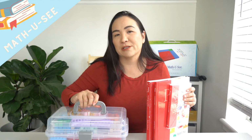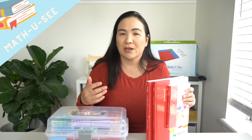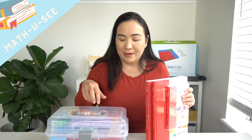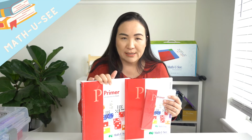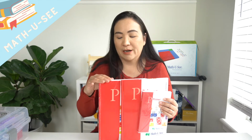This is very important. I don't think you can actually forego buying the blocks. However, at some point, your child will start doing a lot of mental math, and they won't need the blocks anymore. But you will need to buy them. The student manual is pretty thick, but it's pretty easy. I'll show you guys a typical lesson, so don't worry about how thick it is for kindergarten age kids.